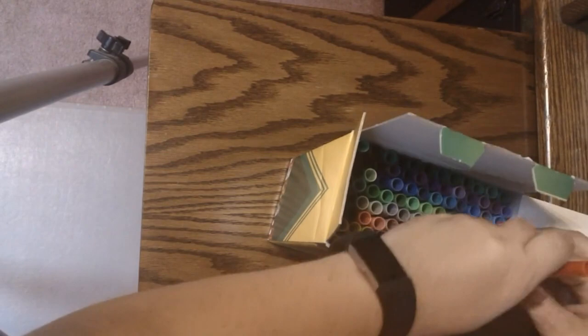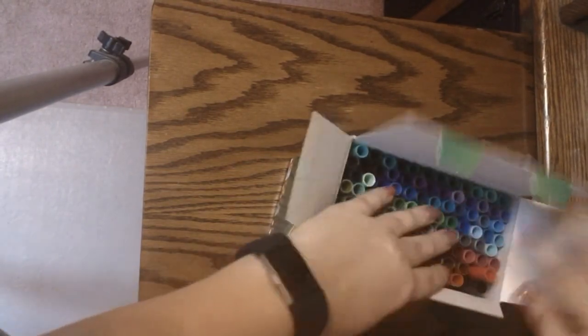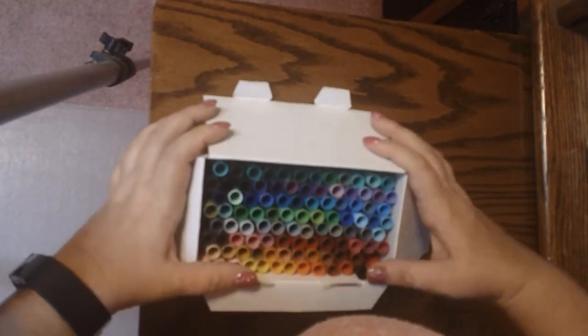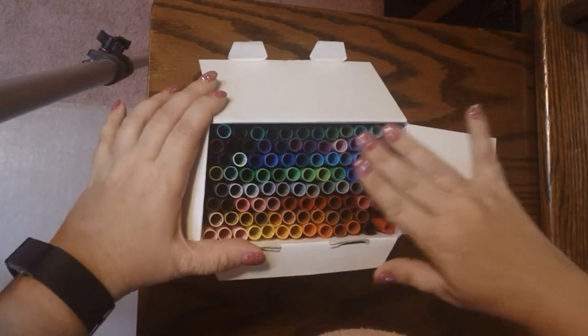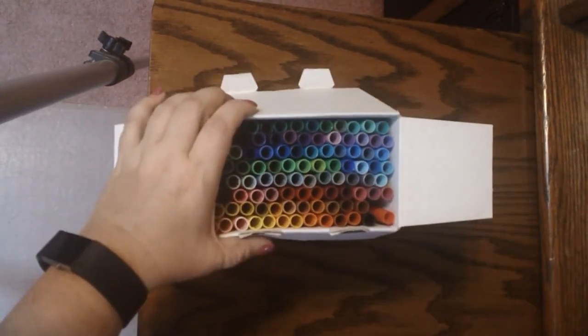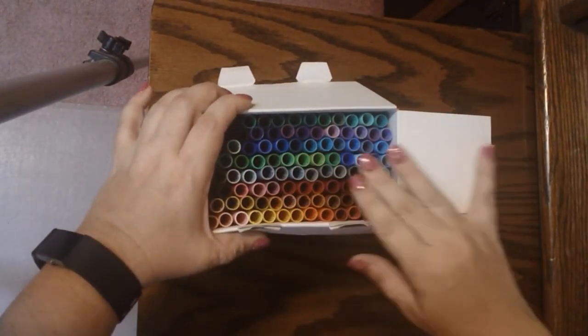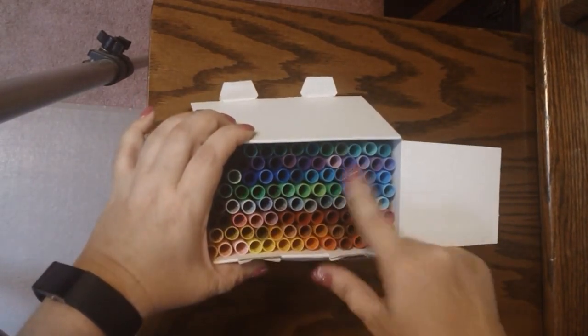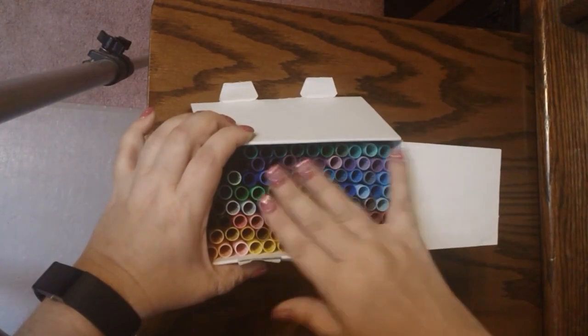Instead of taking them out, I'm going to just show you here's what the lids look like. Hopefully you can kind of see the different colors in there. Now you have to kind of test out the colors because sometimes the color doesn't really match the lid. It's a good idea to swatch them and test them and see what's what, because sometimes they turn out darker than you think.